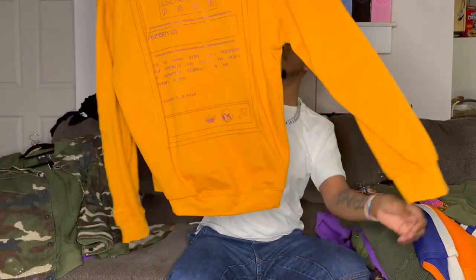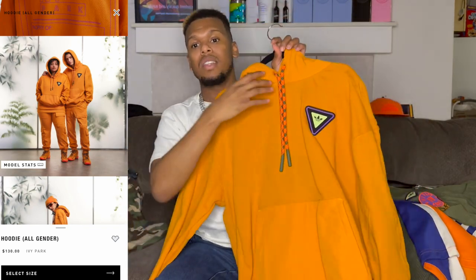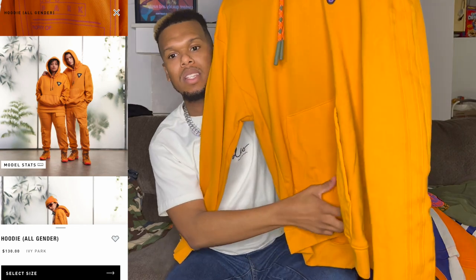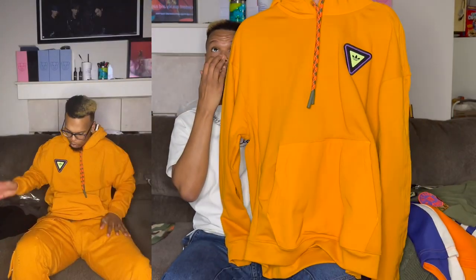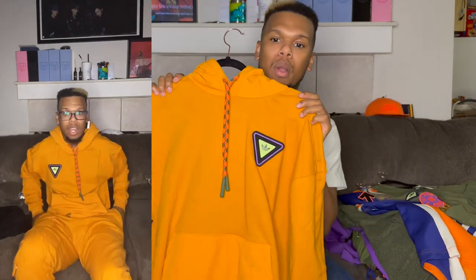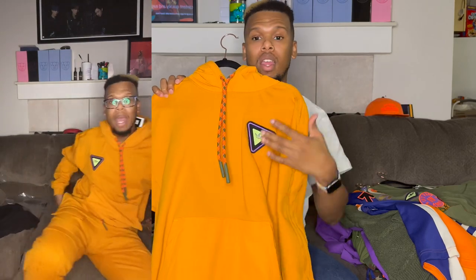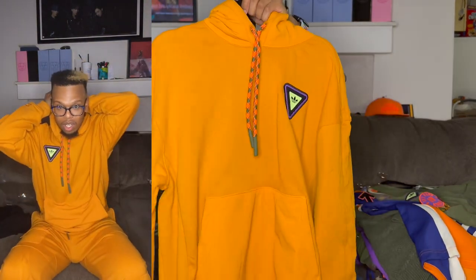All right, we got the sweatshirt that goes with the sweatpants. Now this is a new design for sweaters, I believe. This is a different material. This is the same kind of material-ish that is on the sweats. And I don't think we've gotten this material in any of the hoodies quite yet. We do not have a big Ivy Park logo on the front anymore. They took that away from us, which is okay. They gave us this right here. It's a little Adidas patch or whatever.